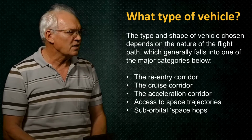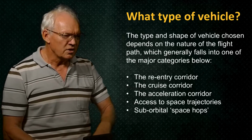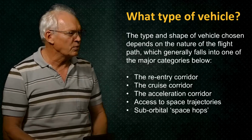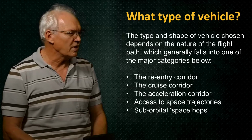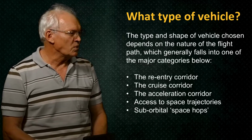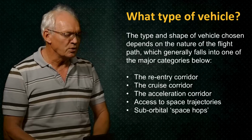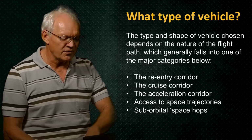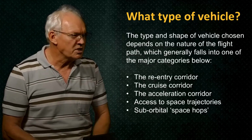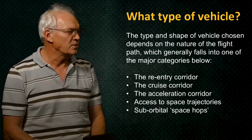An acceleration corridor relates to when you're trying to accelerate to go through the hypersonic flight regime and get into space. Again, it's not something we do particularly at the moment because we don't have the propulsion systems to facilitate it. And then there's more likely, the common things is suborbital space hops, where you want to shoot something up very fast, get out of the atmosphere, and then come back in again at some distant location and travel very fast as you do it.